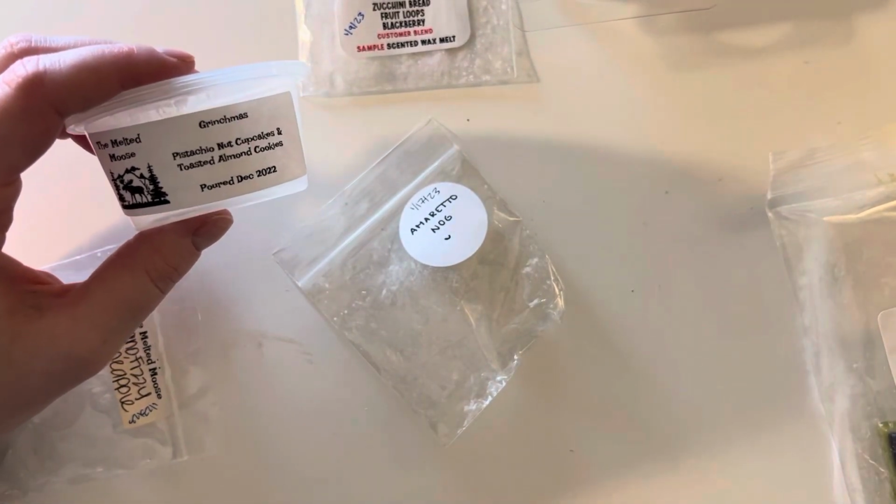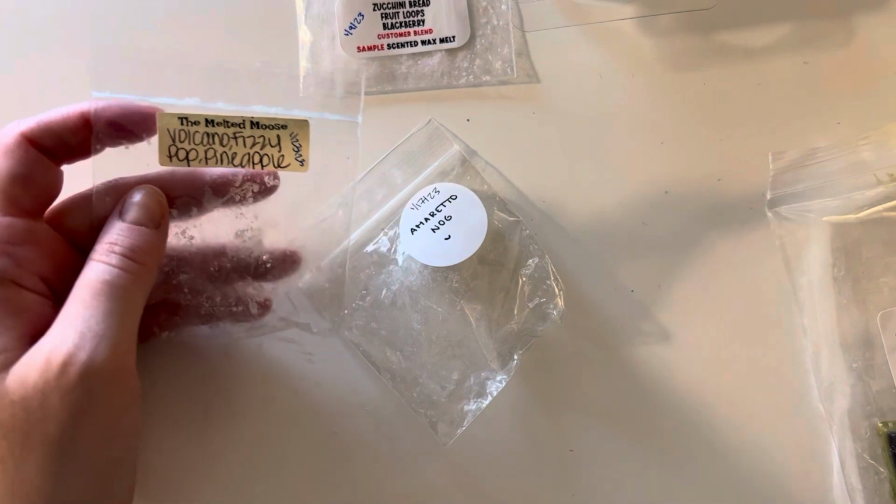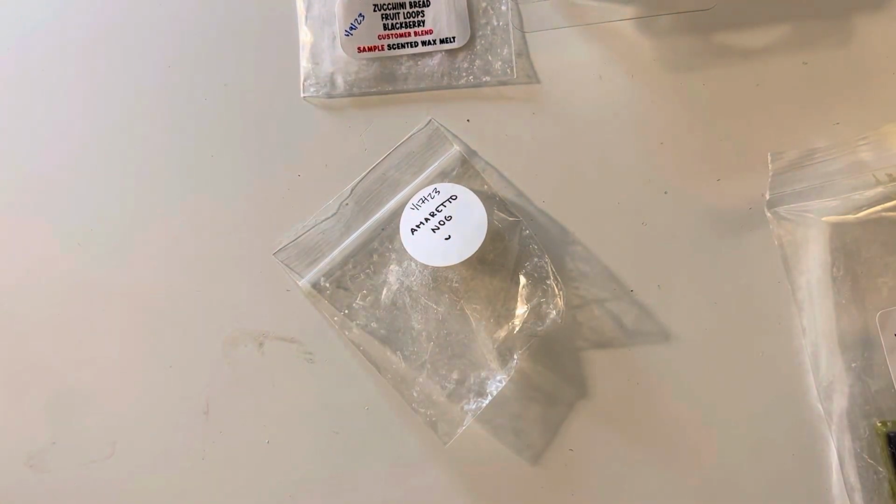But also from Melted Mousse had Grinchmas. This is so good. 10 out of 10, 5 out of 5 throw. And the sample of Volcano Fizzy Pop Pineapple, and I don't love pineapple, but I did enjoy this. Give it a 7 out of 10, 5 out of 5 throw.